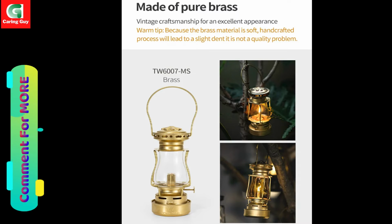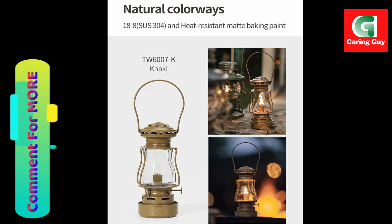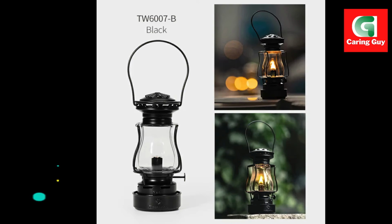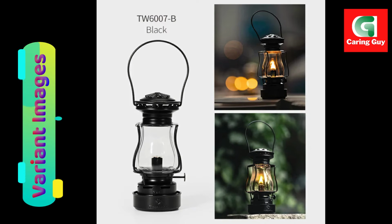Windproof design. Engineered for outdoor adventures, this lantern boasts a windproof design, ensuring that the flame remains steady even in the face of breezy nights. Embrace the elements without compromising on the enchanting glow of your Twilight Kerosene Lamp.